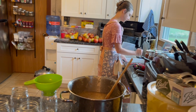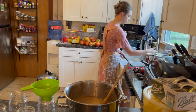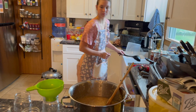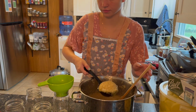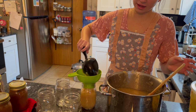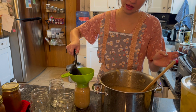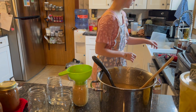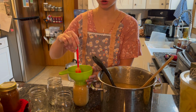After this is done, you've got applesauce and our apple cider vinegar to make. And this applesauce is so good. I don't know if it was the type of apples that we got, but we did not add anything to sweeten it. It seriously tastes so good.